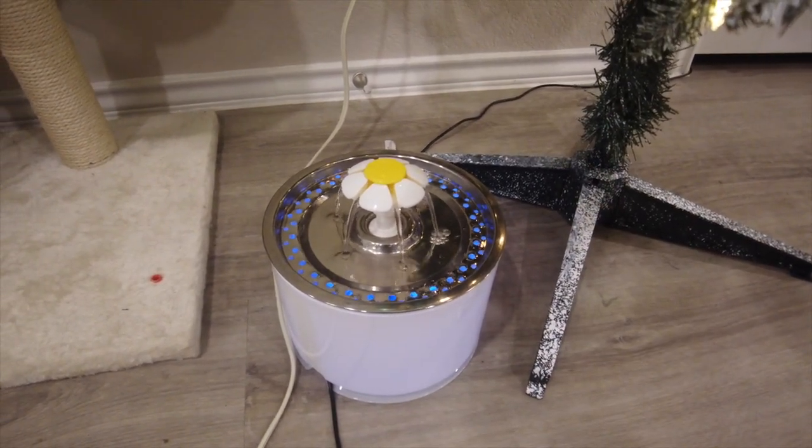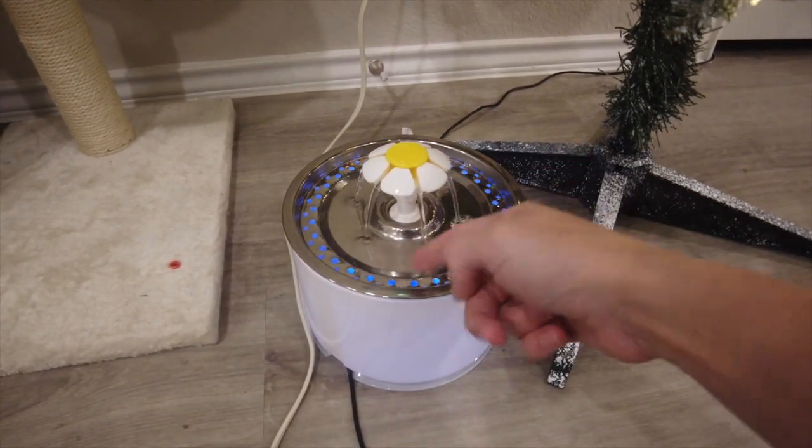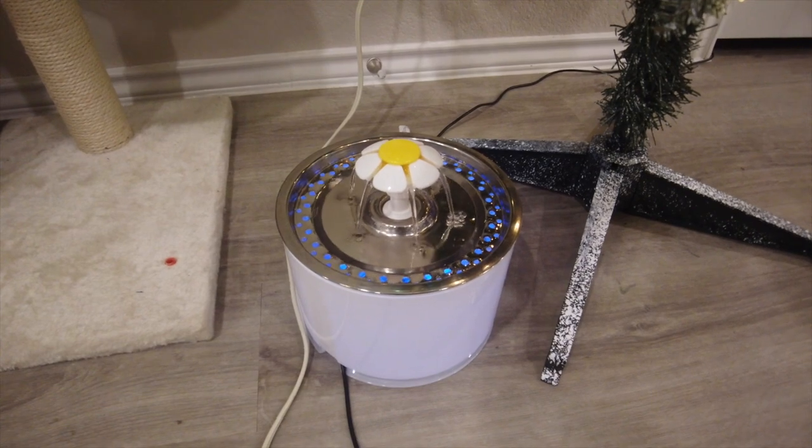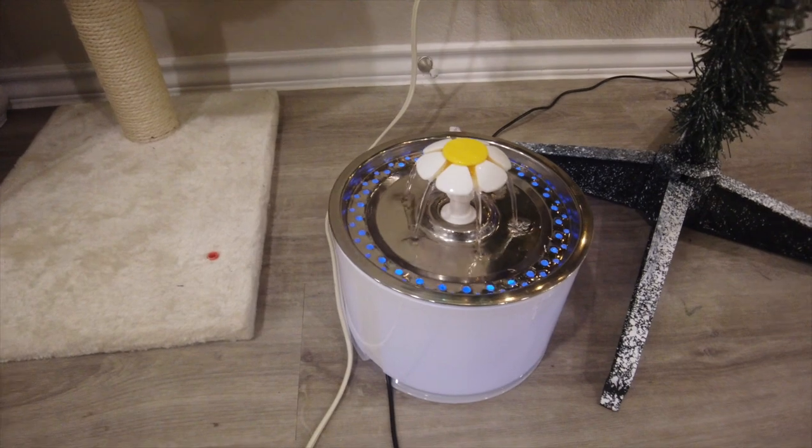At first, my dog was scared of it, so it takes time. Just practice with the treats around the rim. And if the treat falls in, it's fine. Let them fish for it. That's how they figure out it's a water bowl. But it's awesome. It comes apart. There's a little pump, and there is a blue LED light.